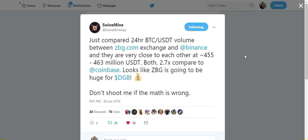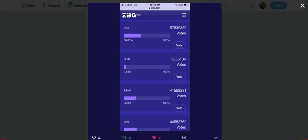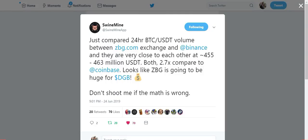But there's that potential. It's a huge exchange with huge amounts of volume, and I know you can't really compare the volume of Bitcoin to pretty much any other project out there, as Bitcoin is the market leader. They tend to have the highest volume out there, but you can see that if the Bitcoin volume is right on par with Binance on ZBG, this is going to be a big exchange, and it has potential to add large volumes to DigiByte if people are actually interested. And given the fact that 5.7 million people cast a vote, it appears that there's a large interest in DigiByte.